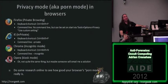Various web browsers have built-in privacy modes, sometimes referred to as porn modes. Firefox calls it private browsing. Essentially, you can hit Control-Shift-P; IE is Control-Shift-P again, Chrome is Control-Shift-N, and you can also apparently set it up via the command line. They may have added this option to other browsers since I wrote this slide. And Opera, I don't have the same thing, so I'm not sure if Opera has a solution for this.